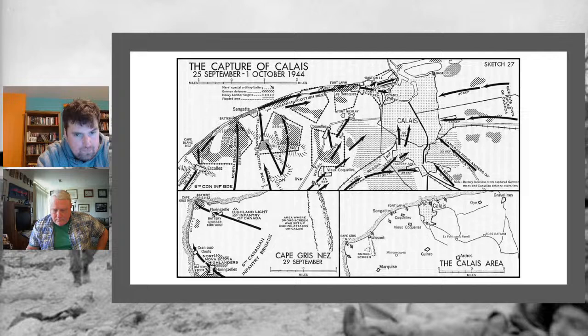Now Calais is very different from Boulogne. There's not a lot of hills. It's very flat, very marshy. And the Germans have flooded areas around Calais, similar to what they did in the Netherlands. They've opened up the sluice gates and flooded the fields so we couldn't land paratroopers, because once again, they're expecting us to land here on D-Day.